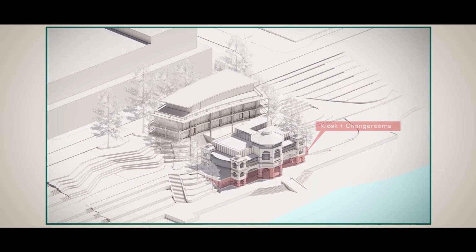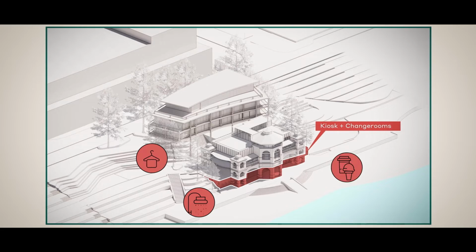The beach level will feature new public change rooms with both indoor and outdoor showers, and there are upgraded toilet facilities, including a changing place facility for people with complex disabilities. A family-friendly kiosk will offer drinks and snacks, and a planned equipment hire kiosk will provide recreational items for beachgoers.